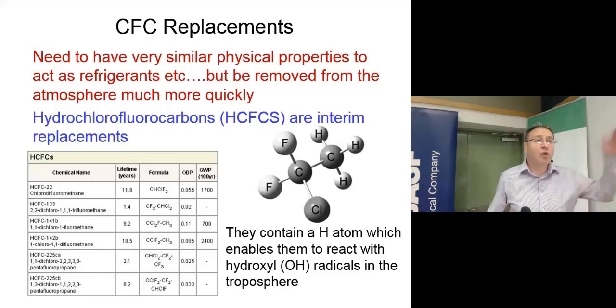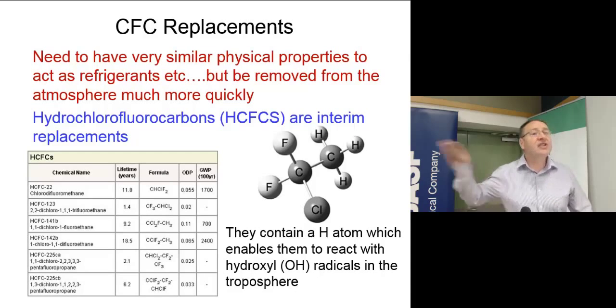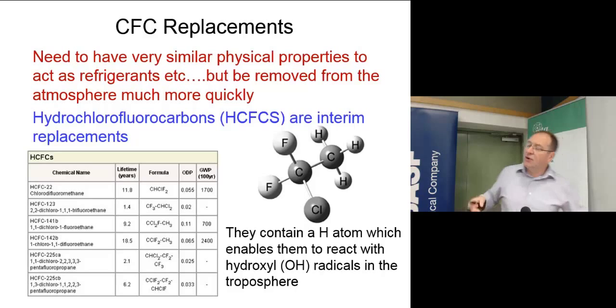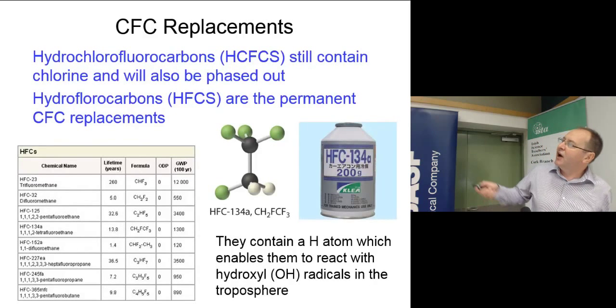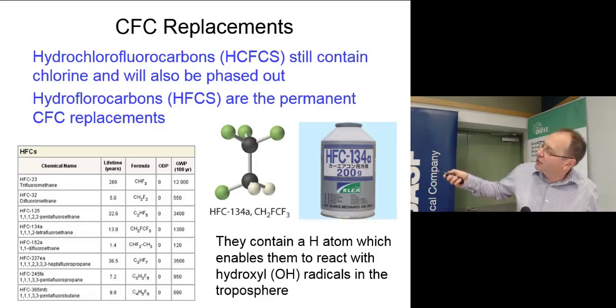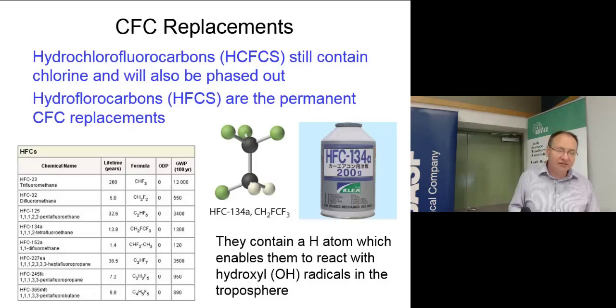If CFCs are a 1 by reference, these are actually only 0.1, so they're 10% of the ozone depletion of CFCs. Because they still contain chlorine, some of them can still get up to the stratosphere, especially this one here, which has a lifetime of about 10 years. So the bottom line is that these were only ever seen as interim replacements. The longer term replacements actually contain no chlorine at all, which are HFCs, hydrofluorocarbons, and here is one molecule here, which is now used in a lot of refrigeration. And so these are ones that are being used all the time.